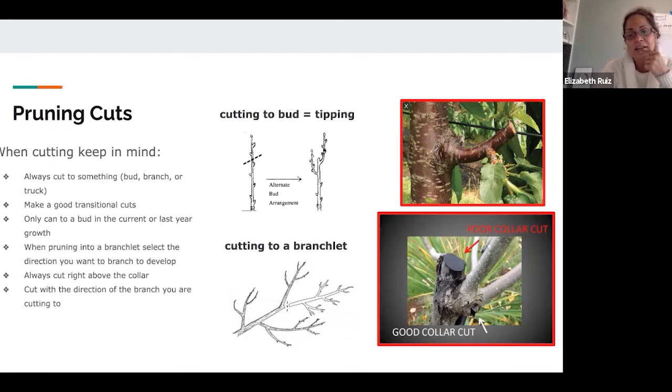This is a good cut. Whatever the size they cut here, they had good branches next to the cut that are helping this tree to compartmentalize this wound. So this is a good collar also. They left the collar. Is the callus imperfect? So this is a good cut. This is a bad cut. This is a bad cut. This is going to have a bad reaction.